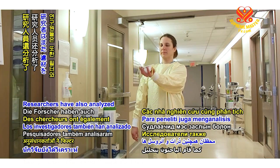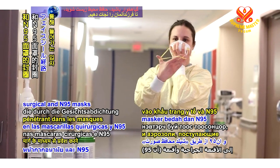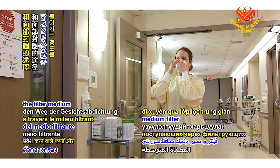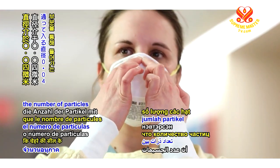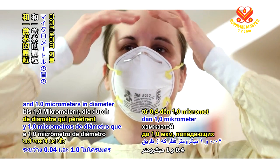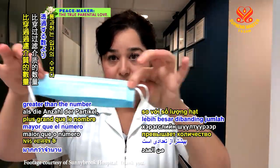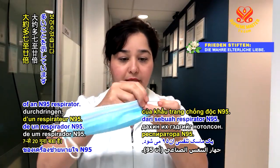Researchers have also analyzed particles and aerosols entering surgical and N95 masks through the face seal by measuring the ratio between the number of particles entering through the filter medium and the face seal pathway. The evidence shows that the number of particles between 0.04 and 1.0 micrometers in diameter that enter through the face seal is approximately 7 to 20-fold greater than the number that penetrate the filter medium of an N95 respirator.